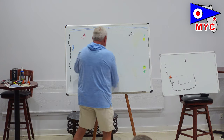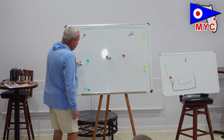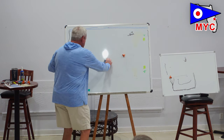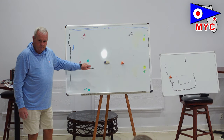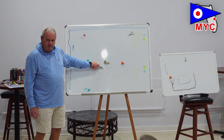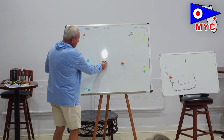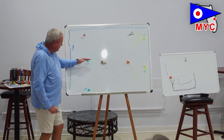Straight east breeze. Now I've got lots of options. I'll go this way, I'll go up to six, go to seven, maybe over to B, maybe back to six, to seven. Always seven is the last mark. Round seven and finish. So everything revolves around the straight line between the boat, the weather mark, and seven. So that's always a straight line.